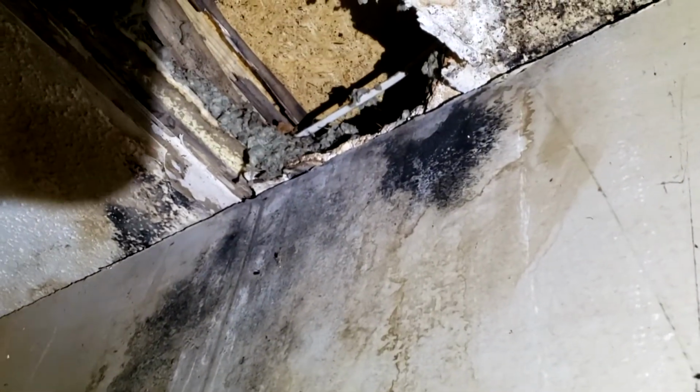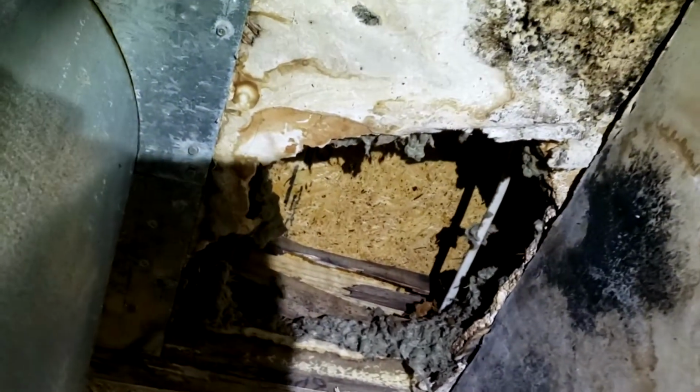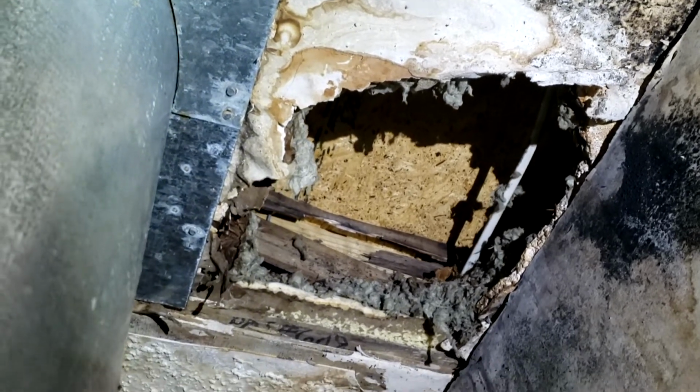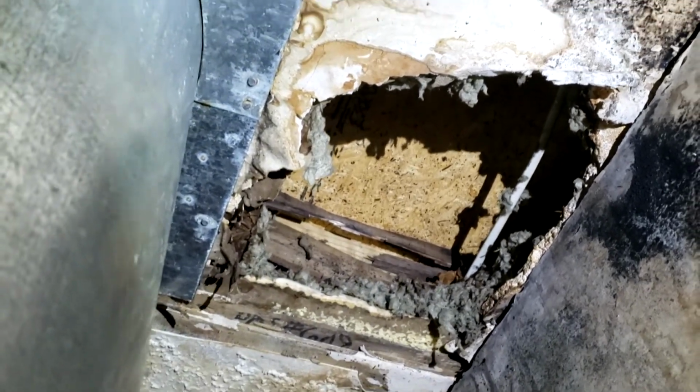I do need to get something to treat this mold, because that black mold is not a good thing. But so you can see what happened here inside this roof. And I got some photos I'm going to stick in here as well.